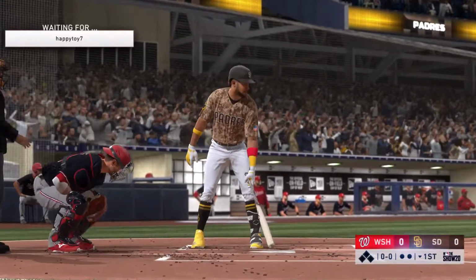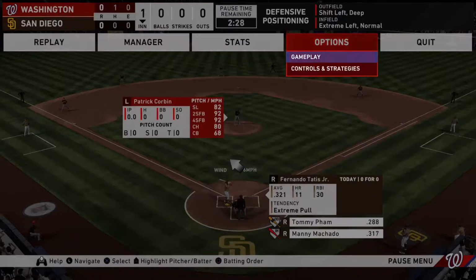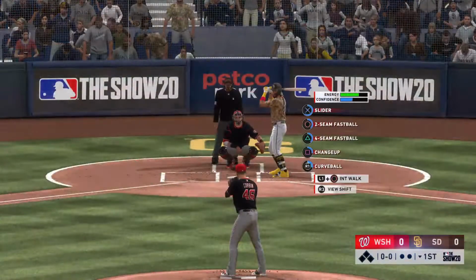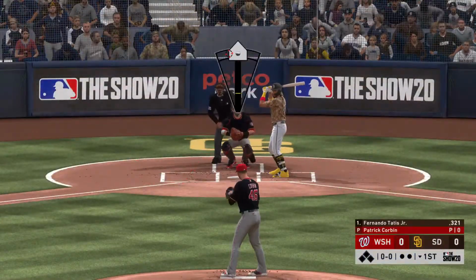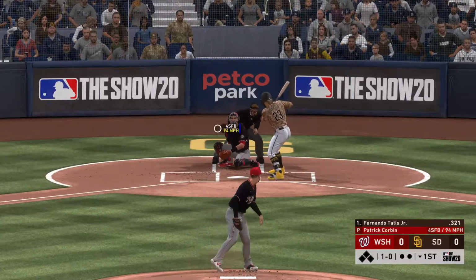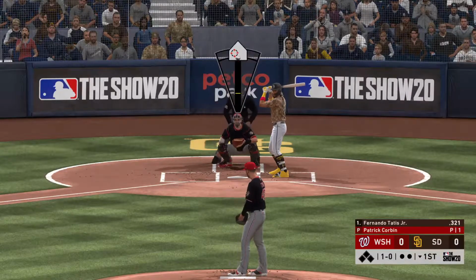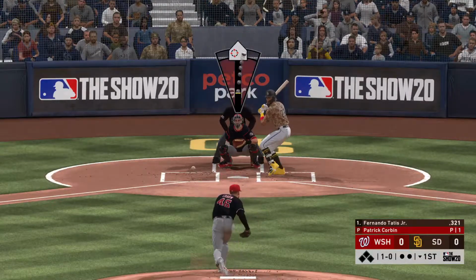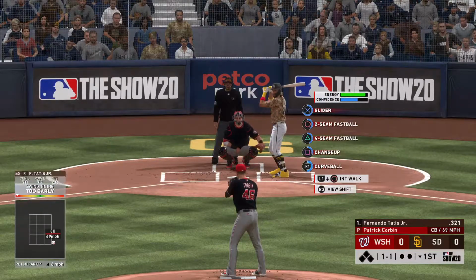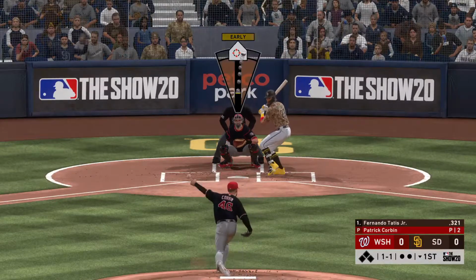Coming to the plate now, Fernando Tatis Jr. leads things off here in the bottom half of the first. Infield in the overshift here. Now the pitch. And this is taken outside for ball 1. Oh, and that looked like the very definition of flailing there. It's even at 1. 1-1.